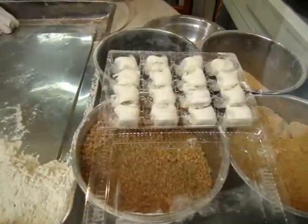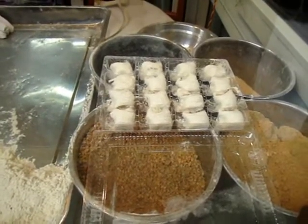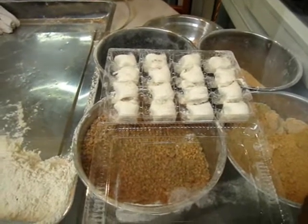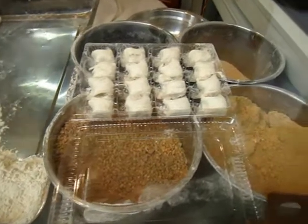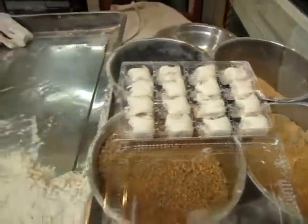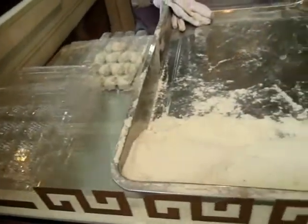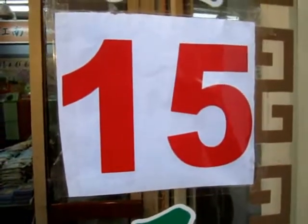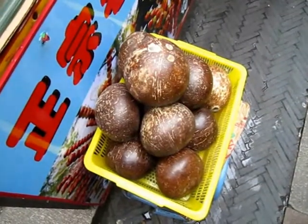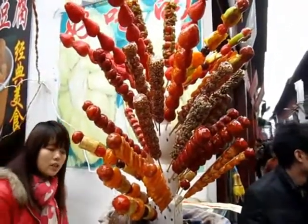This right here can best be described as a dragon's beard. It's really thin strands of rice or other type of grain with nut and sesame and spices on the inside of it. They roll it up like this, sell it in packs, and when it's fresh, it's quite good and inexpensive. It's only 15.